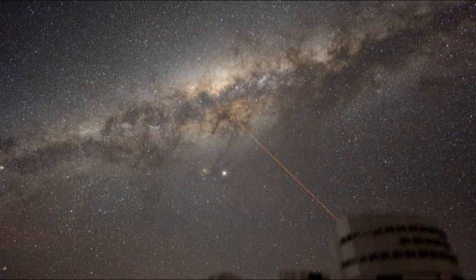Particularly what they were doing right about now was pointing it towards the center of the Milky Way galaxy, and then they could coordinate efforts with ground-based telescopes to really delve into the stars that are going on around the center of our galaxy. And this is where everything unfortunately seems to have gone a little bit wrong for Kepler. But I don't think it's all doom and gloom.